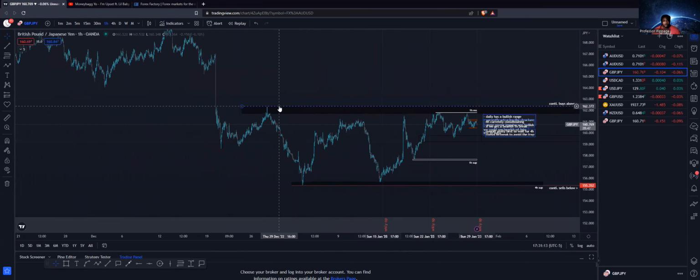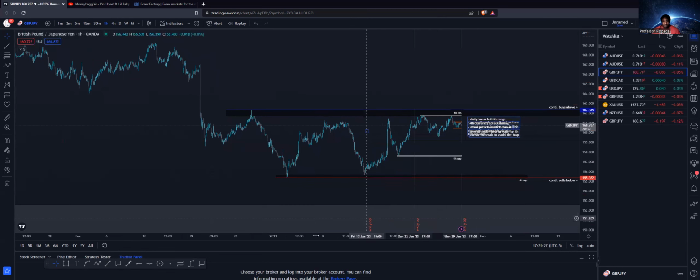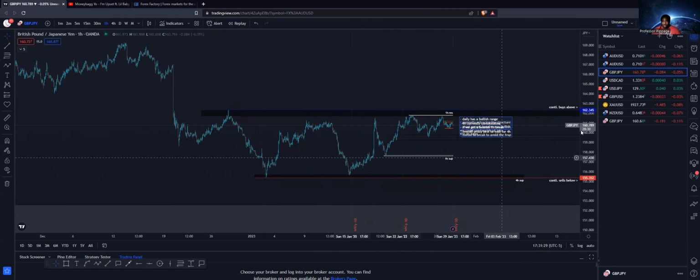Because if it breaks above, naturally we're going to wait for the break and retest. But depending on, especially GJ, and like I said, we've got NFP coming up this week, GJ, when it likes to push, sometimes it just goes. So if we break above, it could just go and fill that there. But yeah, overall, that's what I'm looking at on GJ.